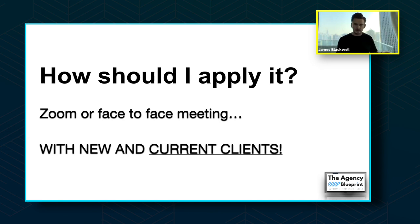So next time you get a current client, you're going to walk them through this process. And you're going to say, look, we've got something exciting to show you of how we're actually going to engage with your talent differently in terms of delivering the service as well. So this is going to work for new and current clients. But we're going to be delivering this over Zoom just like I am with you.